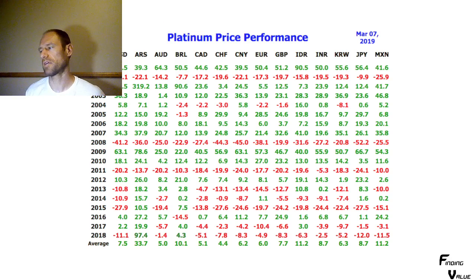What I'm getting at here is even from 2000 to 2018, platinum has been performing quite poorly in relationship to all the other metals since the 2008 peak. This is a huge down market in this time frame, and I can show you in the next slide. These are the returns in all these different currencies during a massive down market in platinum. That's my takeaway here. It's going up 7.5% on average over the last 20 years, and this has been an entire bear market.